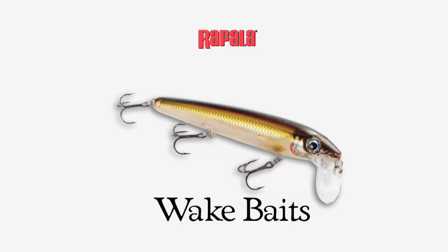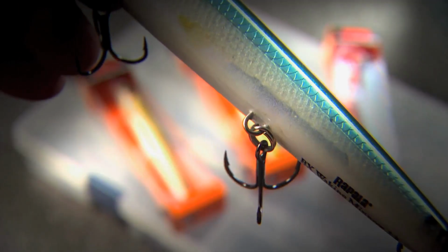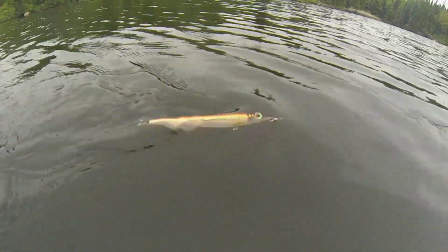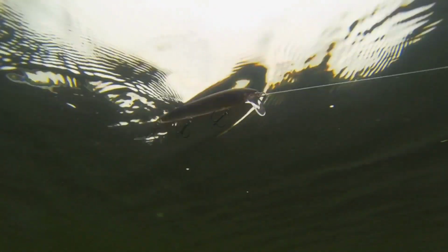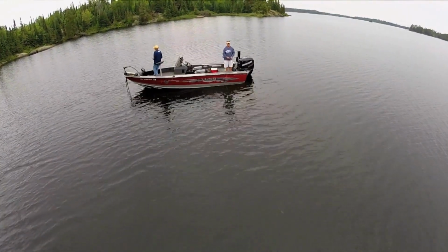Finally, the wake bait. This style of lure has a ton of great attributes. Look at this Rapala BX wake bait. It is counterweighted to give a big, slow rolling action. When this bait is moving on the top, the reflection off the surface acts like a mirror that gives you almost a schooling image. Are you ready for the best attribute of all? Big fish love it, and it's a great hooking bait.